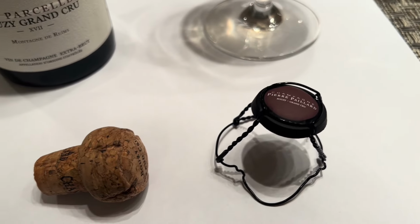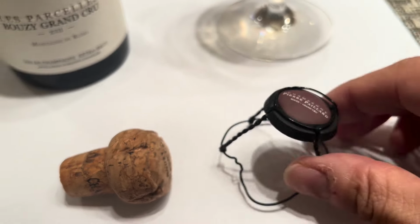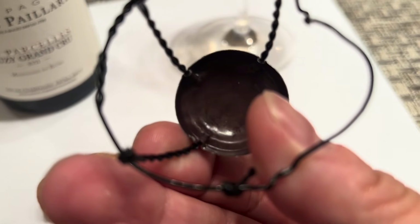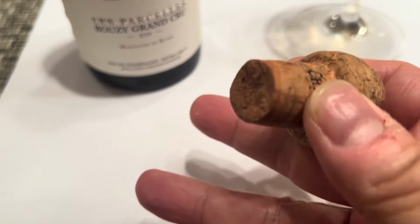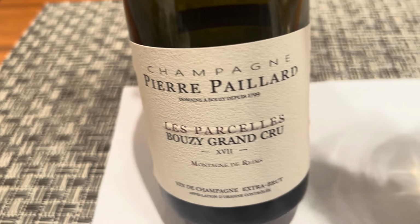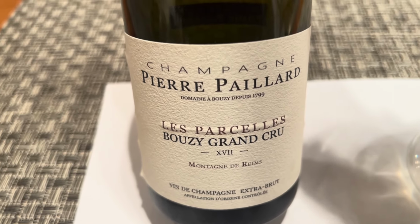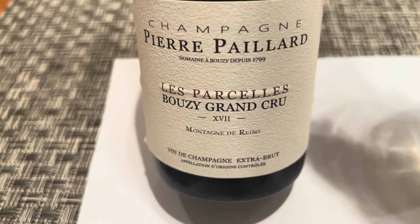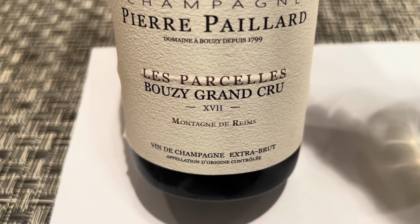So here are the different components of the champagne bottle. So first you'll see the top of this. This is the top cap. Nice design, a little sleek. Then this actually is the cork, which is quite small actually, but maybe that's the way it goes with half bottles. So this is Pierre Paillard. It's established since 1799. Le Parcelles, Bouzy, Grand Cru. And then 2017 from Montagne de Reims region.